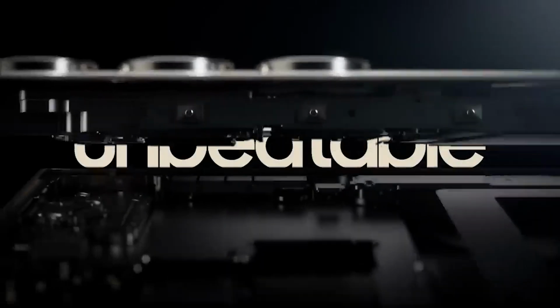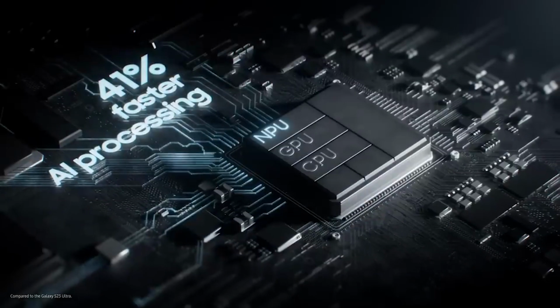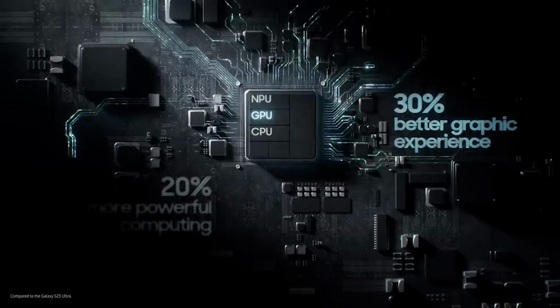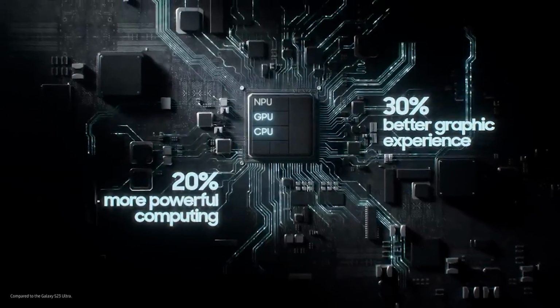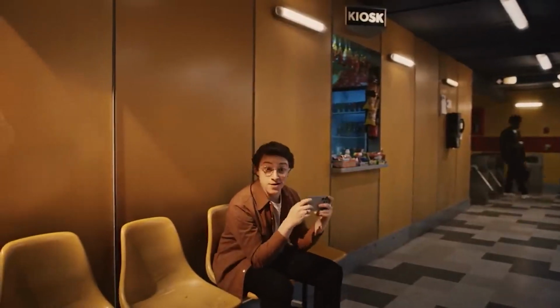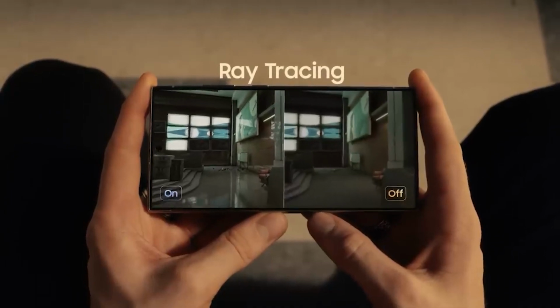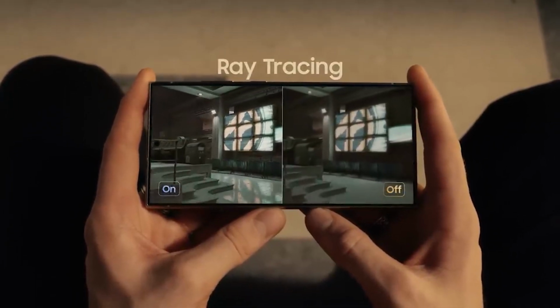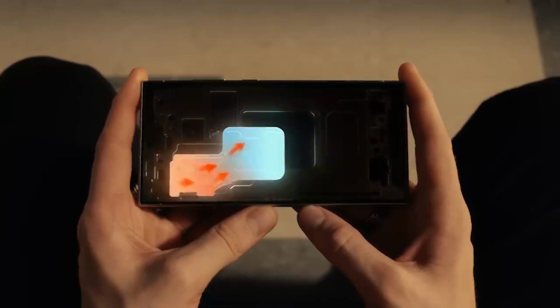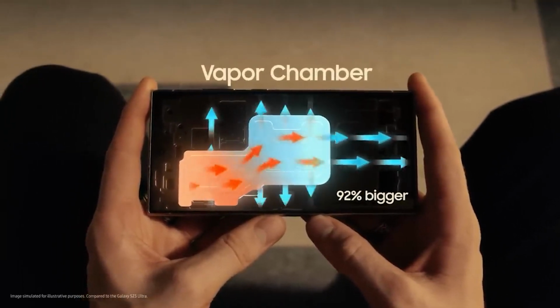This is the Ultra's new processor, Stuart. With our fastest NPU for seamless, efficient AI processing, and an enhanced GPU and CPU for epic gameplay. Oh? Oh, sorry, I was just gaming. Check this out. So, dude, this processor gives you the best ray tracing for the most hyper-realistic graphics ever on Ultra. Nice. Plus, it's easy to stay chill with Galaxy's biggest vapor chamber yet. All right, playtime's over. Aw.